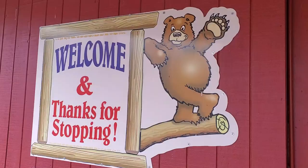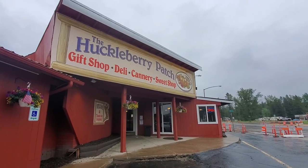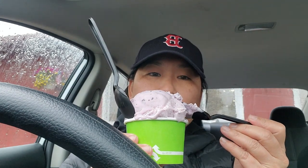So we're here at the Huckleberry Patch Store. They sell lots of different gifts and everything Huckleberry pretty much. They've got beef jerky, buffalo jerky, elk jerky, syrups, jams, jellies, etc. They also have pies, so we bought one, but we're going to eat it later on in the cabin. We'll show you that later. But we got some Huckleberry ice cream. Never had it before. Let's try it out.